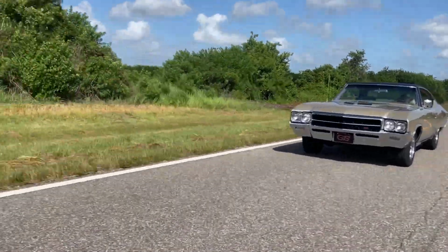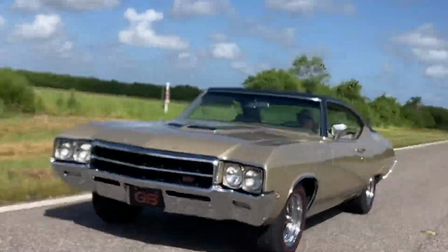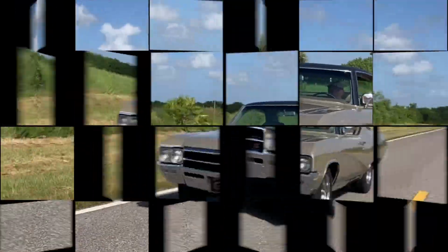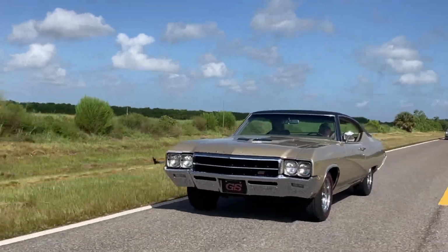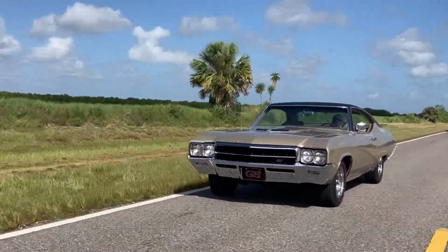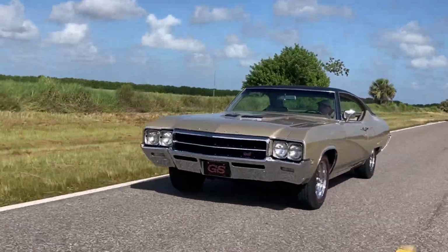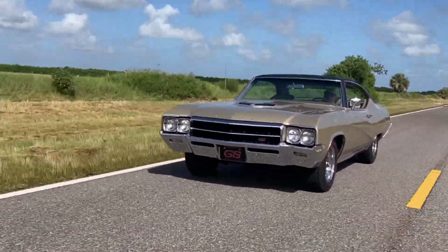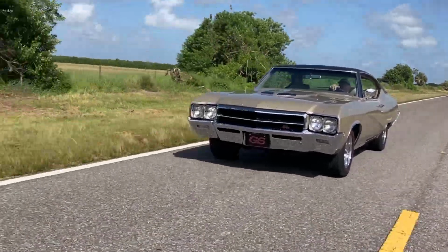Mike Polito owns the '69 GS400 we're featuring here today. It's one of 6,346 hardtop GS400s built that year, and his is one of 5,444 built with a Turbo Hydramatic transmission. Buick also built 1,564 GS400 convertibles in '69. That makes them pretty darn rare.